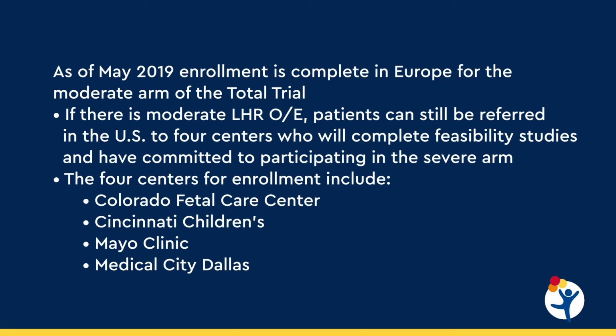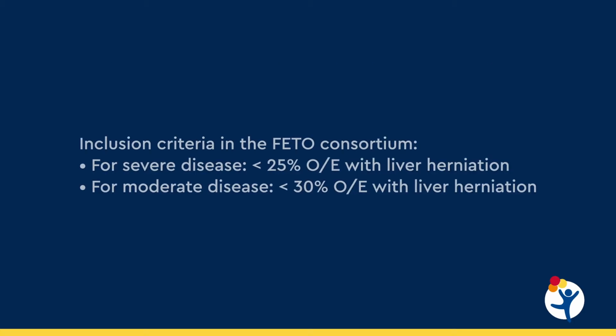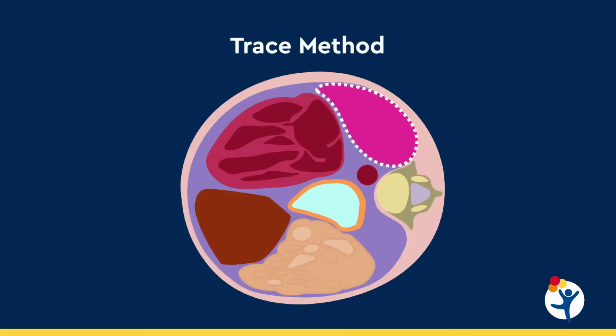In North America, a FETO consortium was developed to participate in these ongoing European trials. Inclusion criteria for severe disease in the FETO consortium is less than 25% O to E with liver herniation, and for moderate, up to 30% with liver herniation. The TRACE method is preferred for determining the O to E. There are strict maternal and fetal inclusion criteria for the study. For the severe arm of the study, the balloon is placed between 27 weeks and 29 weeks, 6 days, and for the moderate arm, from 30 weeks to 32 weeks and 6 days.